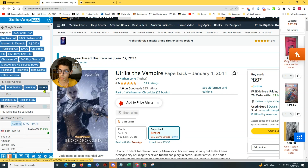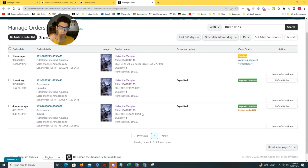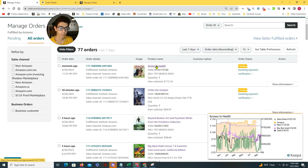So let's scroll down to the orders button under Seller Central on the Seller app. And you can actually see that it has sold for a total of 3 times. The first time it sold for $99. It got refunded. I had to relist it. Then it sold for $89.97. And again, I had 2 copies, so I bought a second copy, and that one also sold for $89.97.